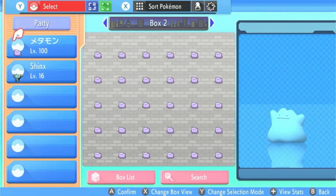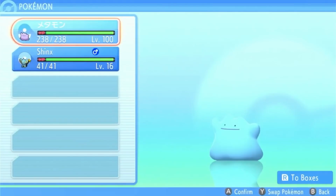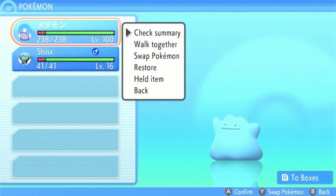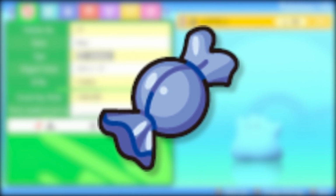First off, you're going to want to place that shiny Pokemon in the top left corner of one of your boxes so you can easily access it later. And as for the Pokemon in your party, you're going to want it to be able to evolve the next time it levels up. You're also going to want a Rare Candy so you can level up your Pokemon from the menu, which is an important part of this glitch.